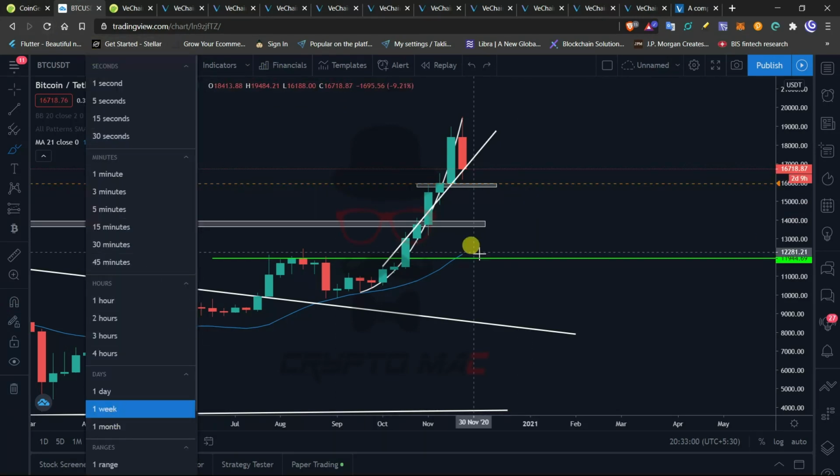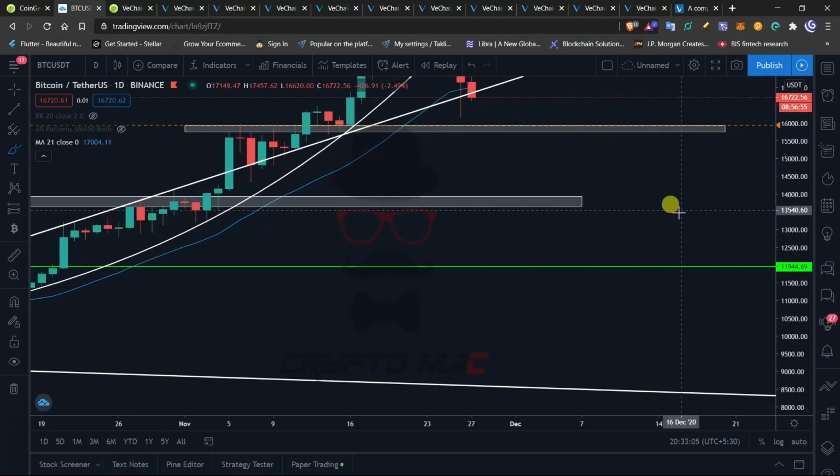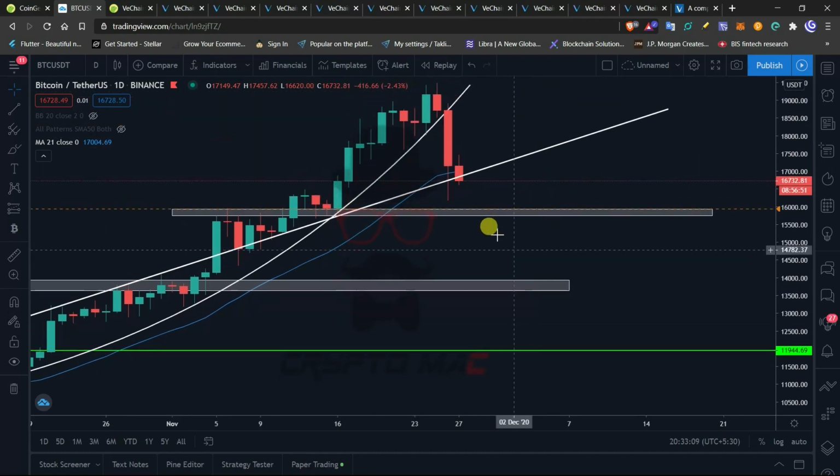And this 21-week moving average is very much important. Let's see how it goes. In terms of bearish, it has to break this. It is breaking now, but it has to close. This candle has to close below this particular trend line, and if it closes and touches this, the first target is $15,800.